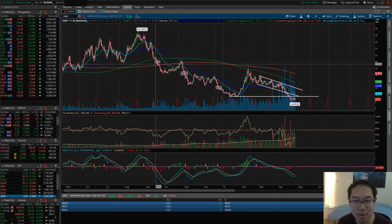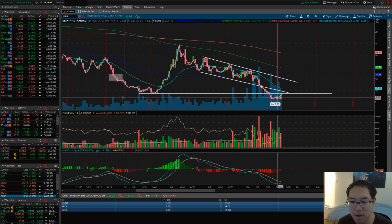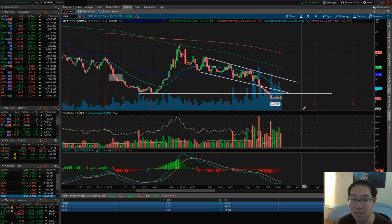Looking at DRIP, we talked about these boxes, which represent every time a breakdown of the support occurs on the 1-year chart, we see a continual downward trend. Break of the support, continual downward trend. Break of the support, continual downward trend. This is the new support. And everyone's asking, well, look, guys, we're consolidating right here. But then I can argue, look, guys, we consolidated over here. And then what happened? We kept going lower, right?